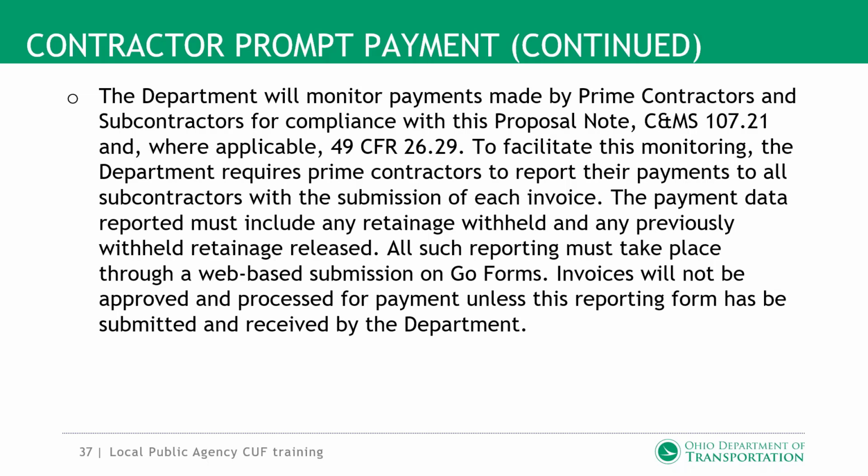So that's very important for you to hear, because we will not reimburse you for your invoices or pay the contractor if it's direct without the submission of the contractor and subcontractors reporting and verifying payment after the owner has paid the prime. And it is 10 days from the payment from the owner to the prime, and 10 days from the prime to the sub.